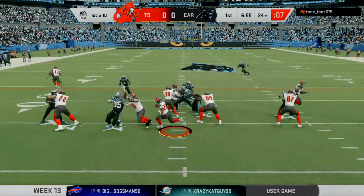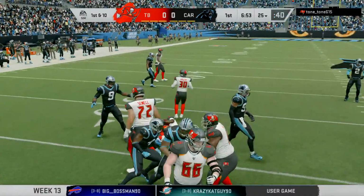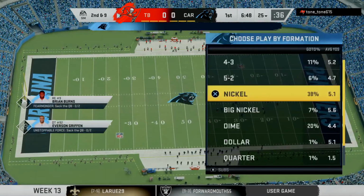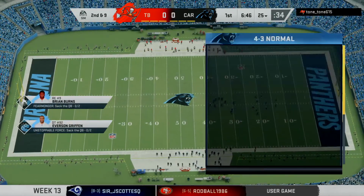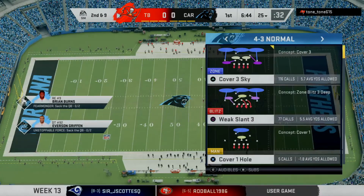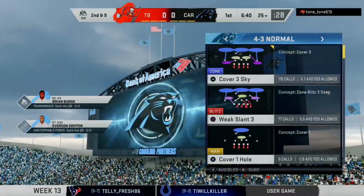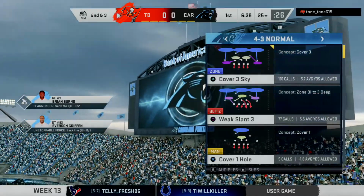Now the first carry for Ronald Jones. Takes it to the 26, just a 1-yard gain. He'll wind up getting a yard on the game's first play. It's second down. Nice job by that defensive front there to hold him to a short gain on first down. Well played, I must say. Yeah, only getting 1 yard. There was no room to run.